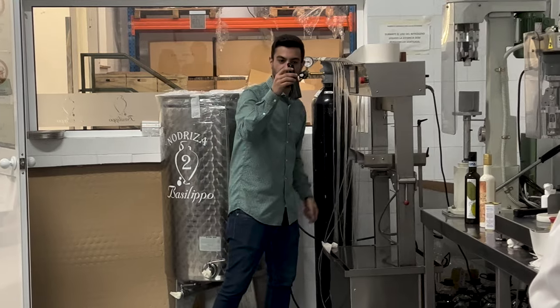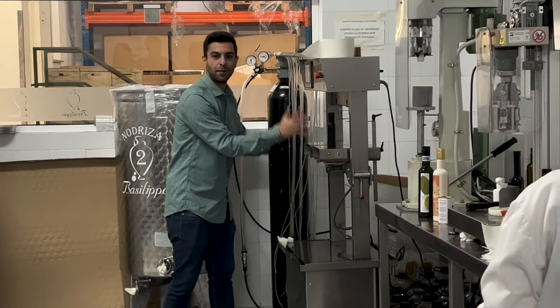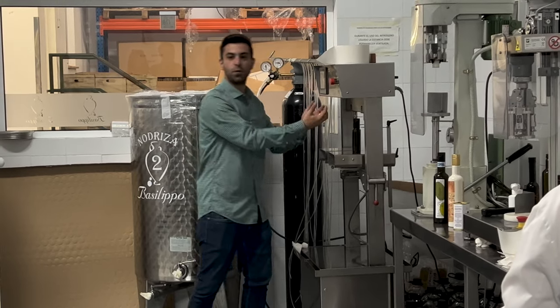Later, the bottle is full of nitrogen, so we came until here. That machine has a balance, and the machine knows the weight of the empty bottle and the full bottle. So we leave it empty and we receive it full.